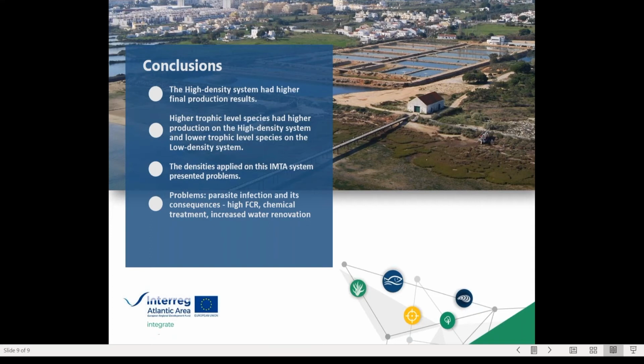The parasite outbreak increased the water renovation and energy consumption and led to the use of chemical treatments. High water renovation caused a reduction of microalgae concentration, oyster mortality, and increased feed rates and FCRs.